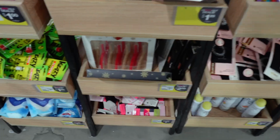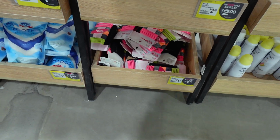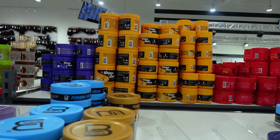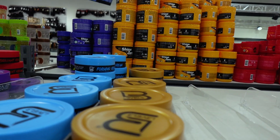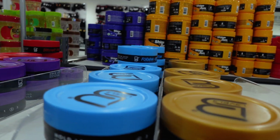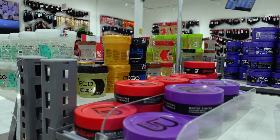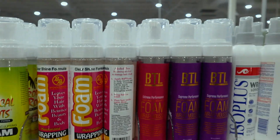But then when I was on my way back, I seen that they had a deal on these eyebrow razors, and you know we need that, okay? But this beauty supply store has literally everything. They were stocked up on so much stuff. Whatever you're looking for, they have it. Not even for the wigs, but also for the natural hair too.